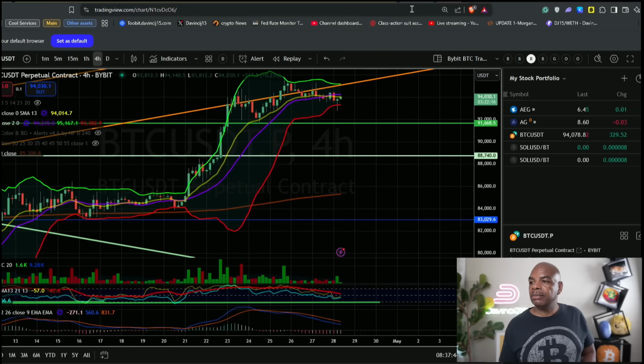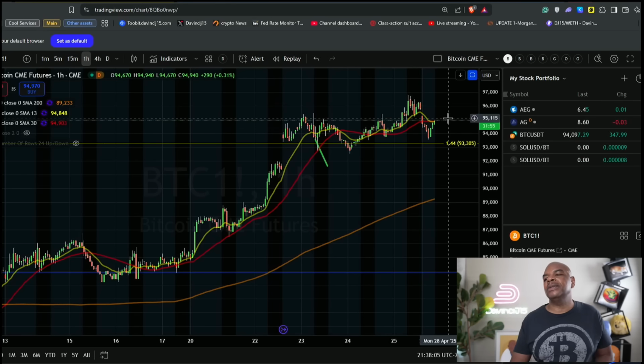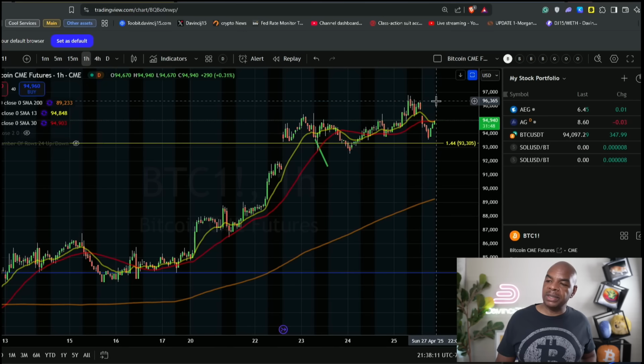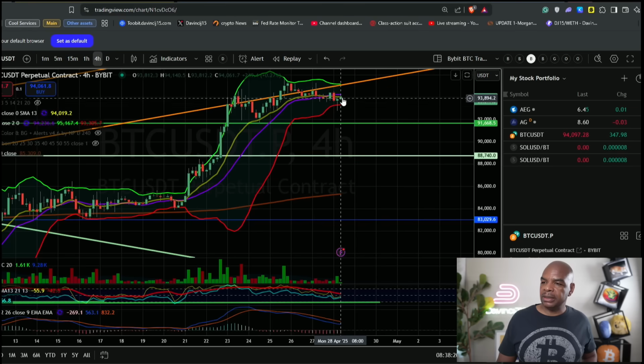If we open up the CME futures, you can see there's a gap above us and a gap below us. These gaps will eventually get filled. It looks like the top gap is the target gap to be filled first. So you can easily make a trade into that target gap and make a small amount of money. You could probably take a small trade here, but this is a little bit scary.